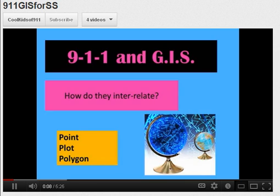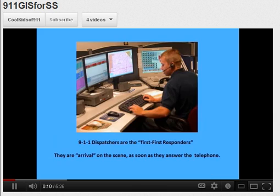911 and GIS, how do they interrelate? It may be obvious that the first responders need a good location in order to respond to an emergency, but 911 dispatchers are the first responders. They arrive on the scene as soon as they answer the telephone.